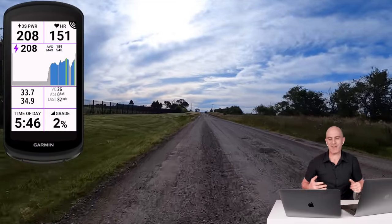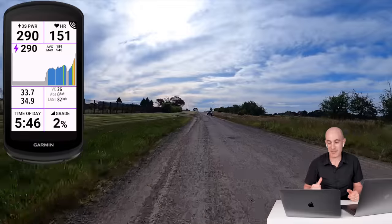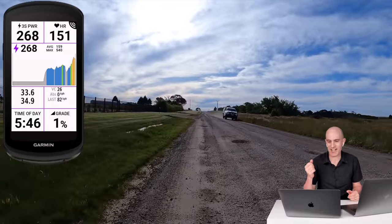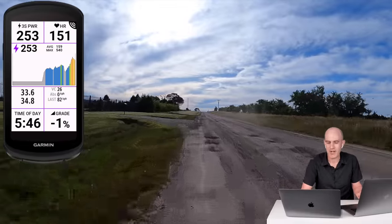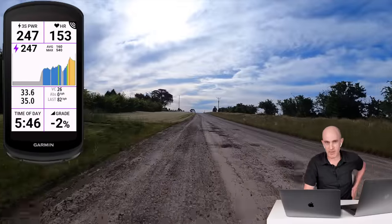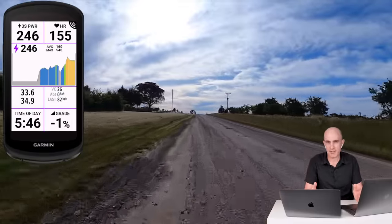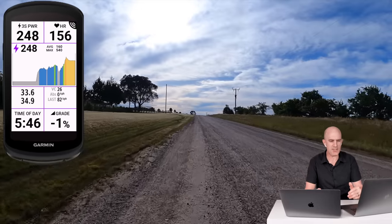Okay, let me explain what's going on here. I've got the Edge 1040 on screen, I've got the GoPro on the front, I've got the RCT on the back, so that'll pop up every now and then when a car or a vehicle comes from behind. What I've got though is LiveTrack enabled. I have my mobile phone in my back pocket for this ride. And the new feature, which is in beta, is called spectator messaging. I'll make sure I get it right.